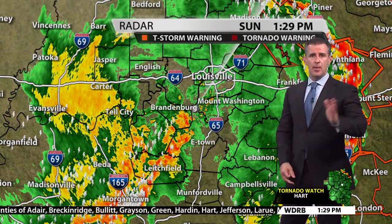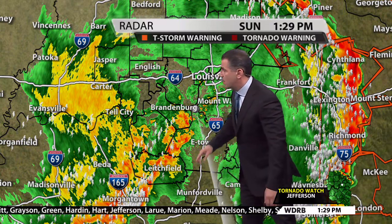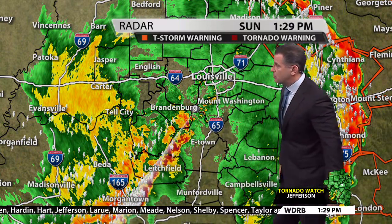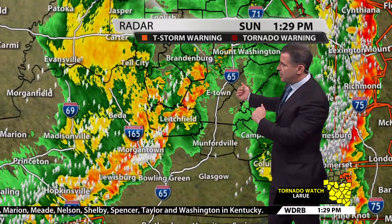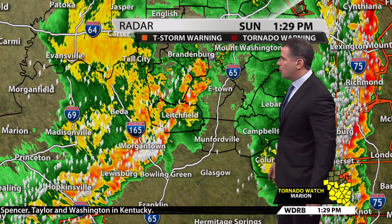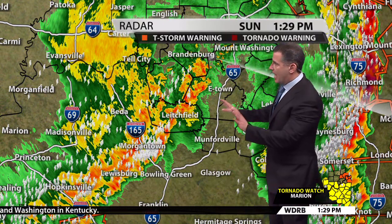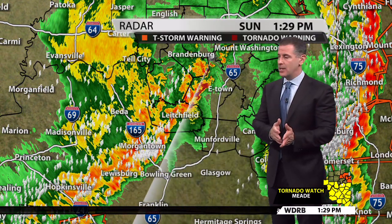Be aware, E-Town, more thunderstorms could be moving through, and we're starting to hear more rumbles of thunder across downtown Louisville. Rain and thunderstorms along the western Kentucky Parkway near the Litchfield area, all of this making its march to the east. Much more intense as we go towards Morgantown through around the Hopkinsville area. That's where I think that if this line has the ability to go severe, it would be more likely there.